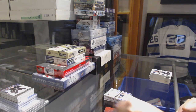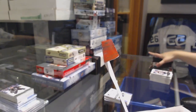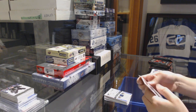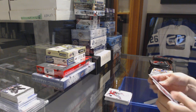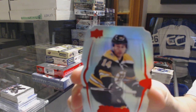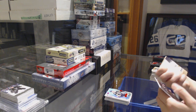All right, MVP. For the Coyotes of Max Domi. Silver of Max Pacioretty for the Montreal Canadiens. We've got a die cut for the Boston Bruins, Level 2 teal of Brett Connolly. Okay, that's a puzzle piece.